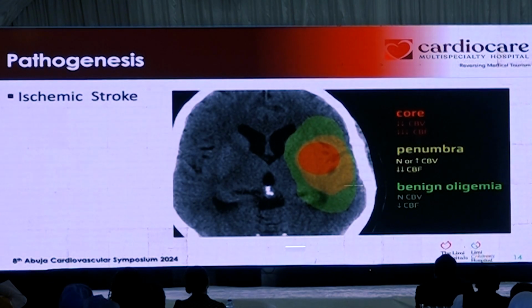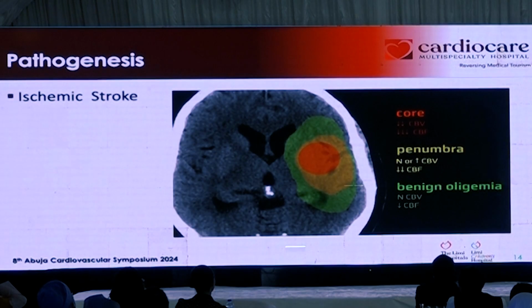Then for the pathogenesis of ischemic stroke, what you need to pay attention to are these three colors. The red color is the core, where the infarct has occurred. Around it you have the penumbra, the orange or amber area, then the green, benign oligemia. The orange and green areas are salvageable. That informs the intervention when a patient presents quickly, within the window period of up to 4 to 5 hours after the last well-known time.